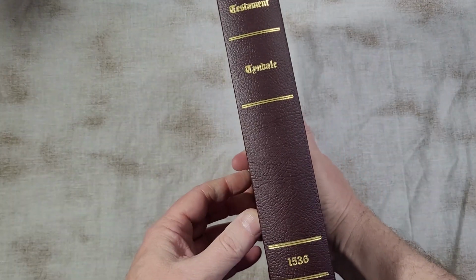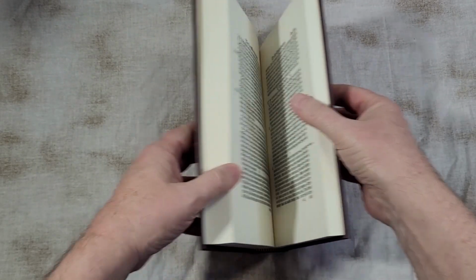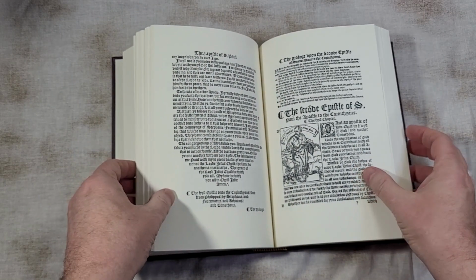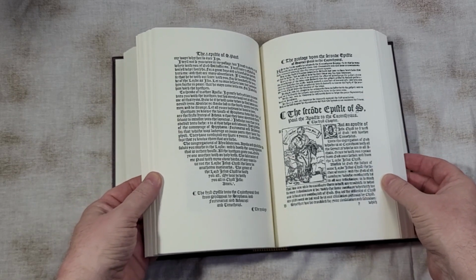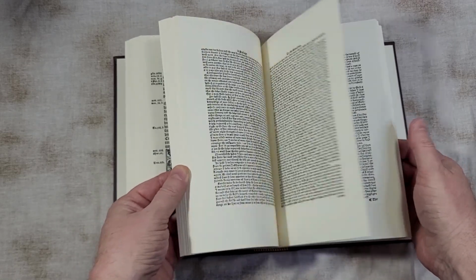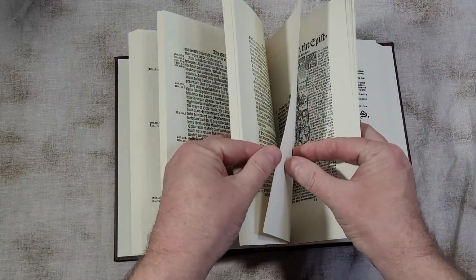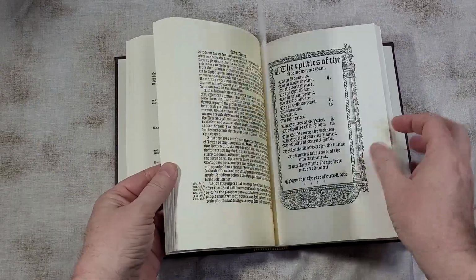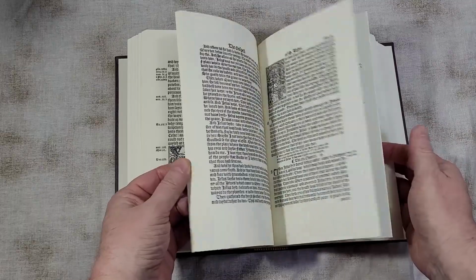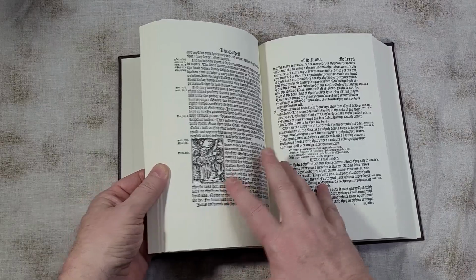Today I'm taking a look at a facsimile of the 1536 Tyndale New Testament. This is from the Bible Museum, and it was sent to me in exchange for an honest review from the KJV. This is a very interesting Bible. If you know anything about William Tyndale, and you know anything about me, you know that William Tyndale is one of my heroes. And he gave his life so that we can have the Bible translated in English. And he developed several different versions of the New Testament, published several different versions. This was the last one, the 1536, with woodcut illustrations.